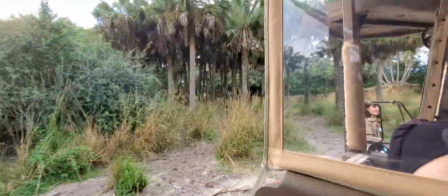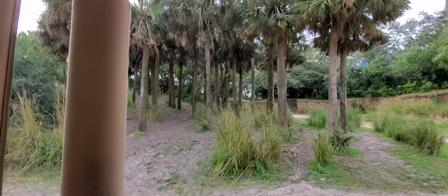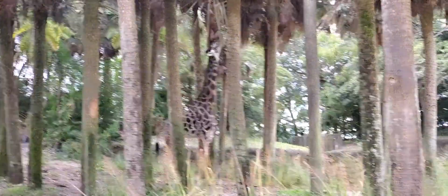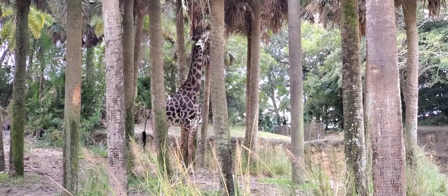More giraffes on the left there. Look at that. If you look on top of their head, they have bones with pom-poms. Those are called ossicones. Male and female giraffes have them, and then their relative, the okapi, only males have them. So the okapi that we saw in the forest was a female. She didn't have any ossicones.